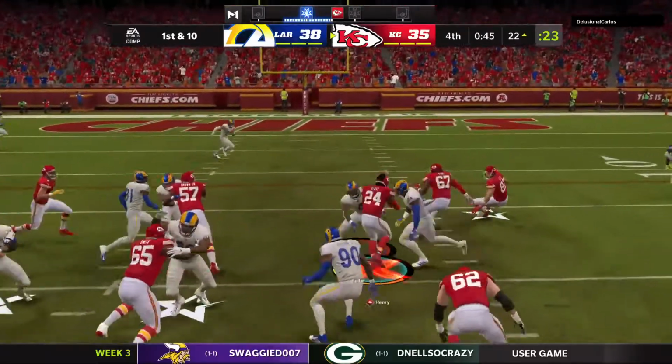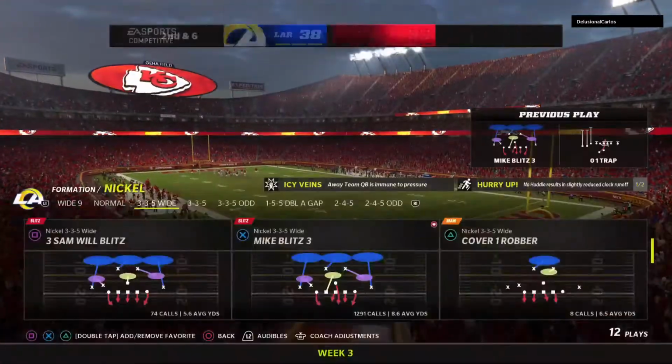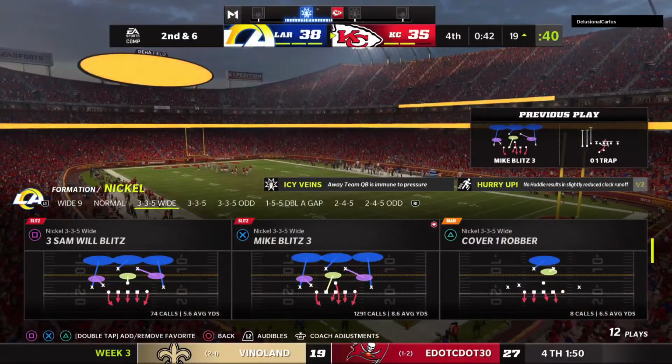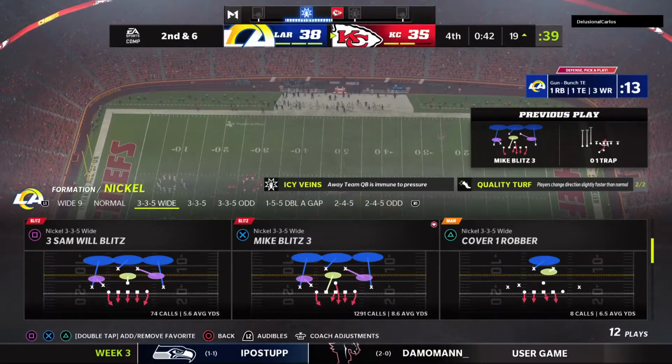And they'll run on the inside handoff. And give him 4 yards there. It'll be 2nd and 6. The Chiefs now going to use the first of their timeouts as they'll stop it with just over 40 seconds to go in the game.